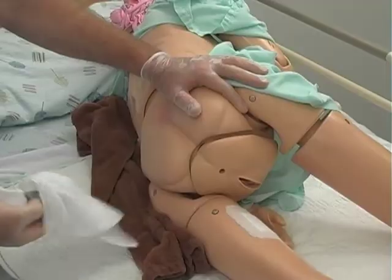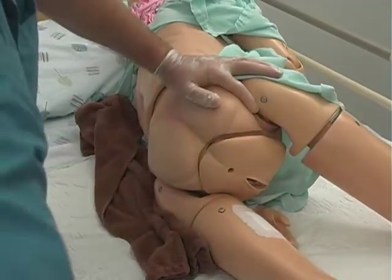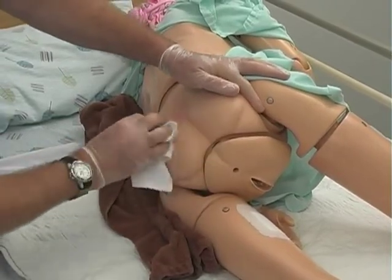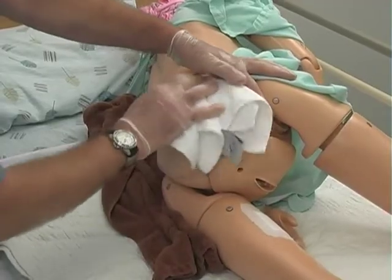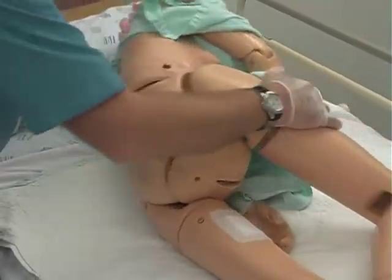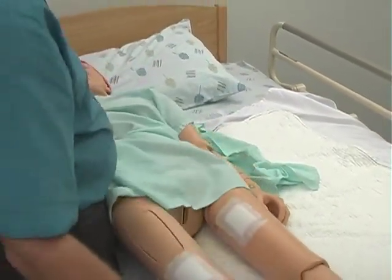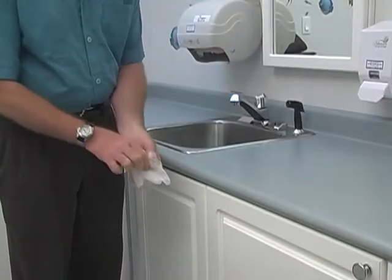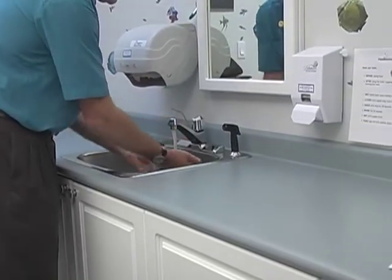If the individual has been incontinent, you may need to use several cloths. Rinse the area well and pat dry. Assist the person to roll back over. Remove gloves, ensure the person's safety, and wash your hands before assisting them with any more care.